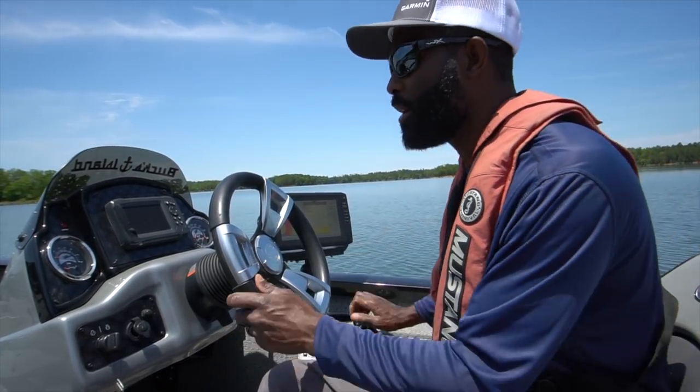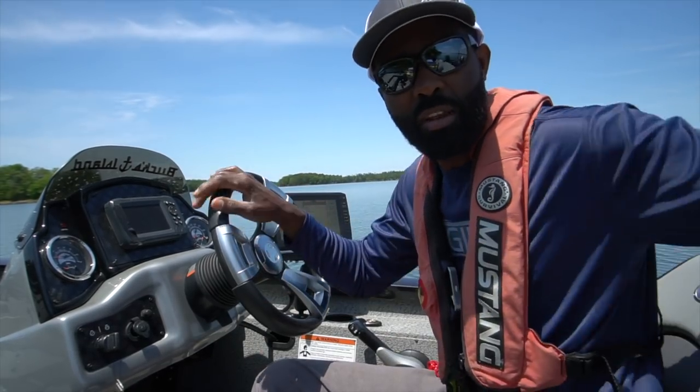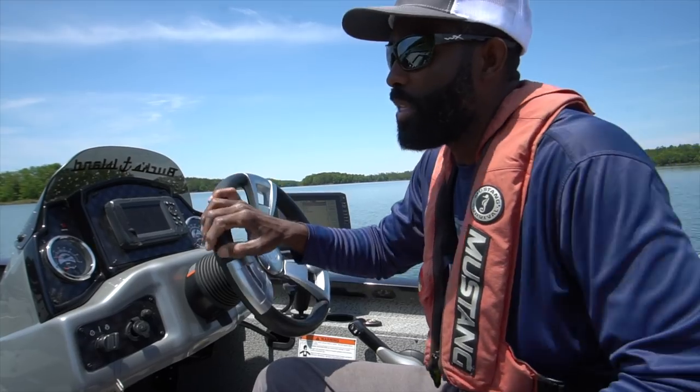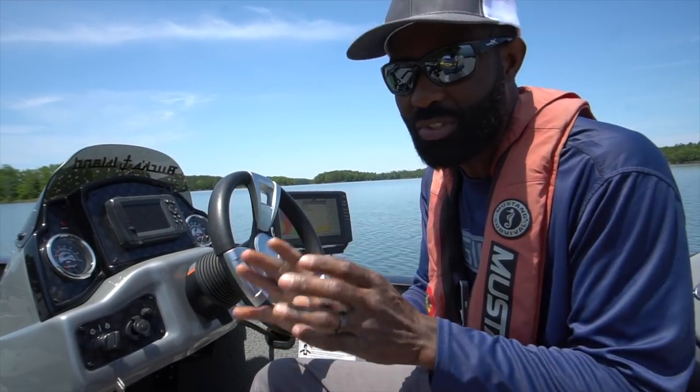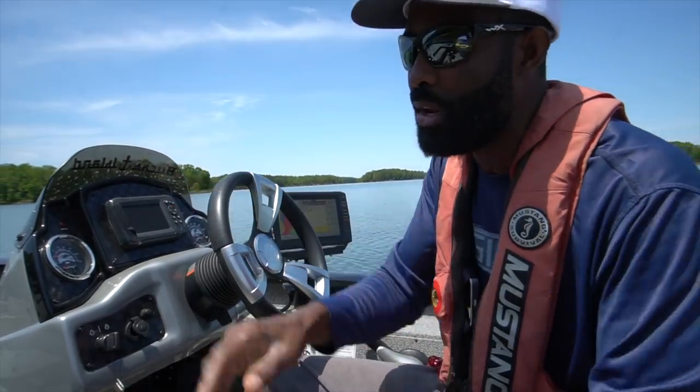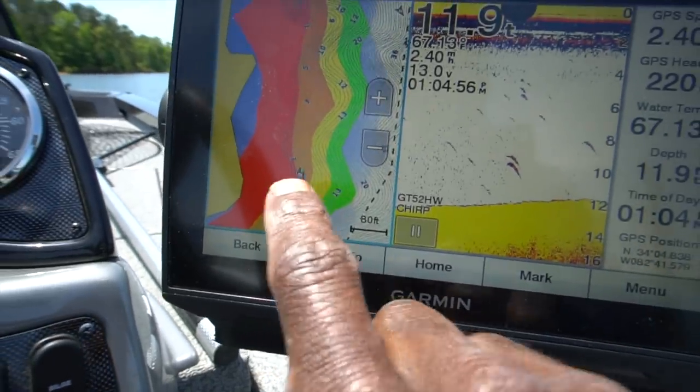Let's look at this little place right here. This is a perfect place. Sometimes they get on long main lake points like what I just showed you, but they'll also get off on the sides on these little secondary main lake points. It's a point, but it's a little flat off the side of a point. I'm gonna show you one right here in front of me. You can see some of the shading here.